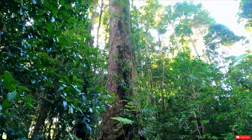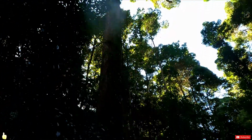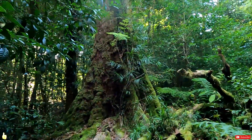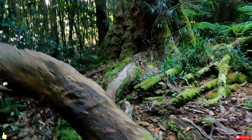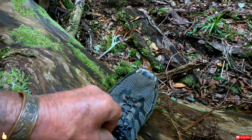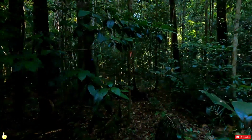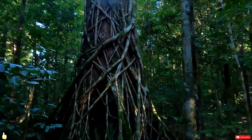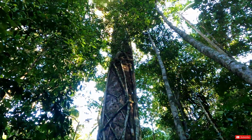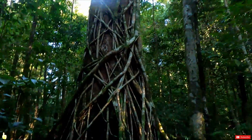Nice big tree that's sitting here for us. Nice big elk-horn up in the top of it. There's a leech on the ledge. There he is. I'll leave him behind. Strangler fig on this tree. It takes about 100 years for a strangler fig to take over that tree and kill it. So that tree's got a few more years left in it, but eventually it will succumb to that strangler fig.